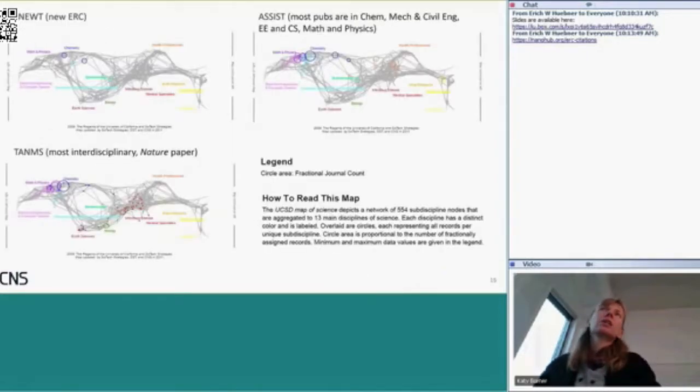And so now you can start comparing the different ERCs. So you have Mute, you have TAMS in the lower left, you have Assist in the top right, and you see that they have quite different expertise profiles. And again, Mute, very young, very few overlays. Assist and TAMS, much more dominant in the math and physics areas.